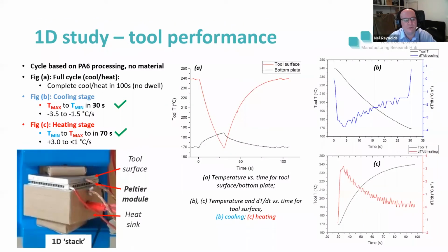So the first part of the work we completed is a 1D study on a single module. You can see the stack in the bottom left picture: you've got the tool surface, the Peltier module in the middle, and then the heatsink behind it. The data shown here is an example cycle for a polyamide 6 process with no material, just the tool surface. So we're going from 240 degrees down to 170 and then back up.